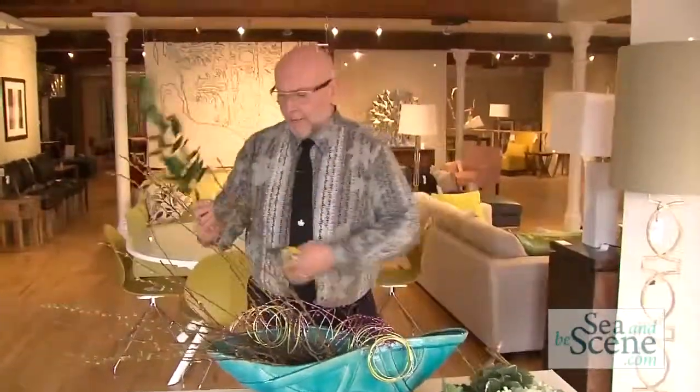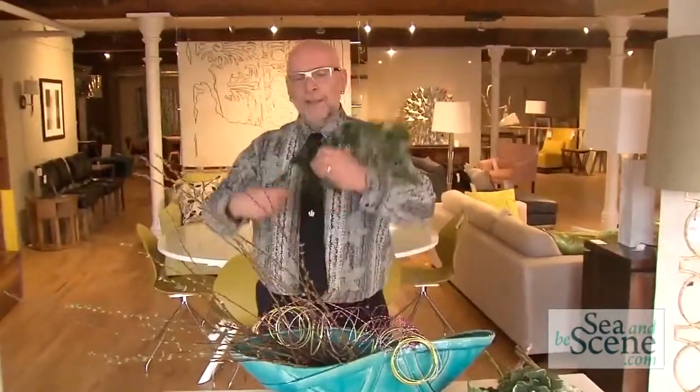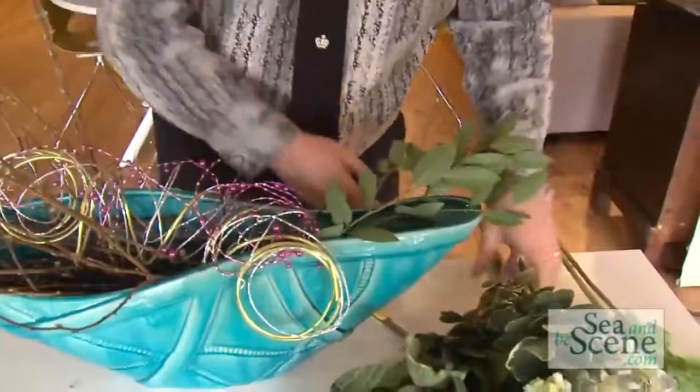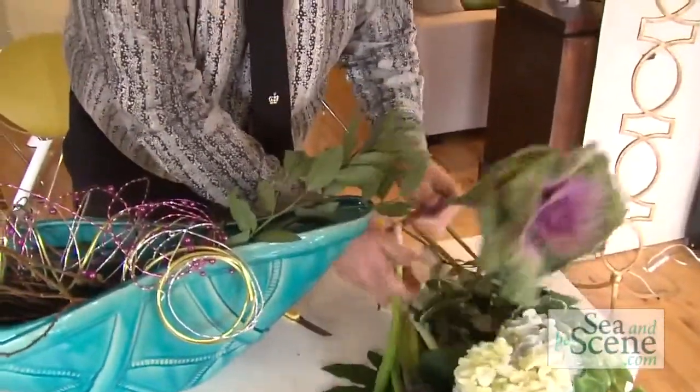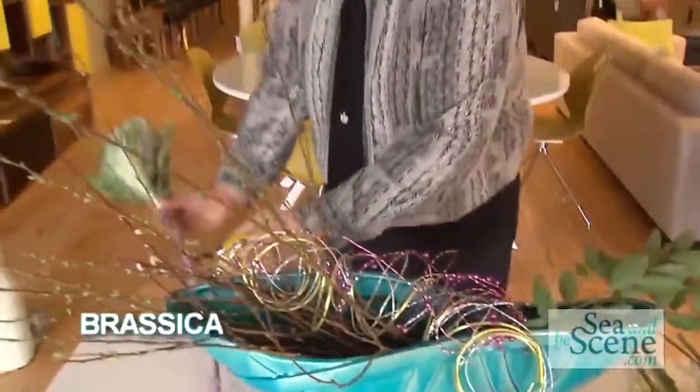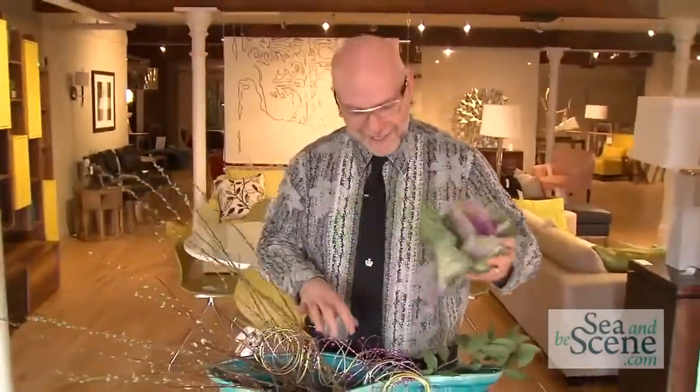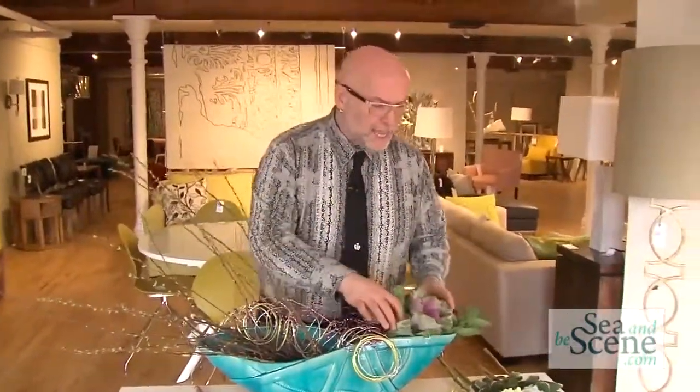So a little bit of greenery. This is bay laurel. I wish you could smell it. It smells absolutely breathtaking. Just a little bit off to the side, I'm going to put this wonderful big brassica. Isn't this glorious? Brassica. Love that. For those of you who might recognize this as a cabbage, you're correct. But cabbage doesn't sound nearly as exciting as putting brassica in this flower arrangement, does it? So just again, off to the side.